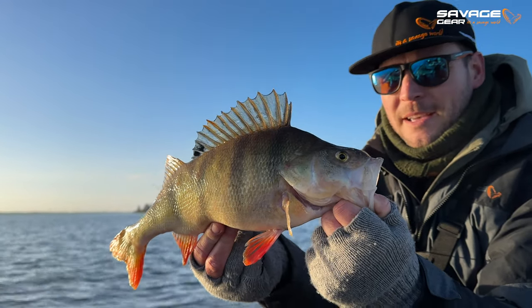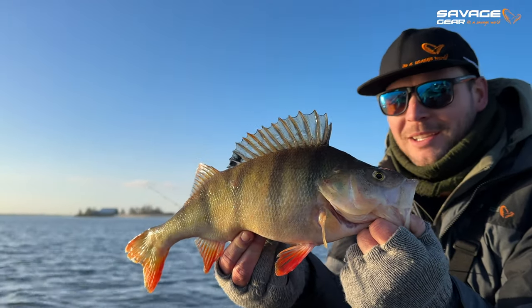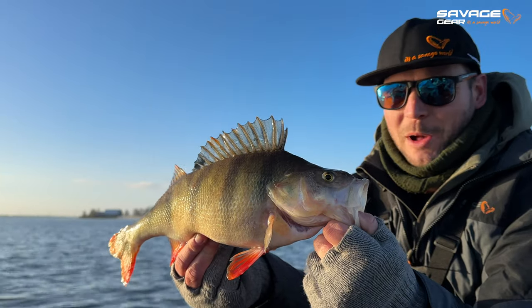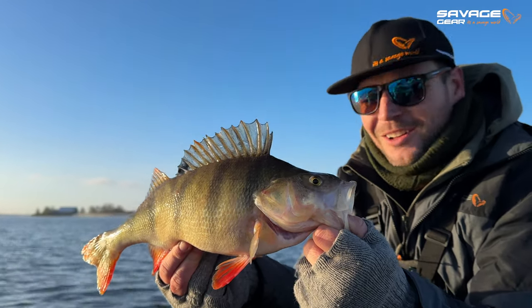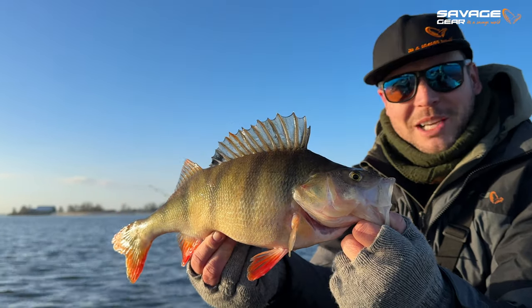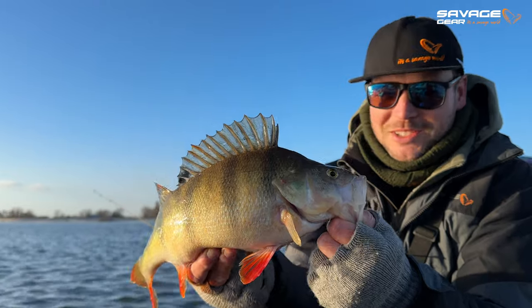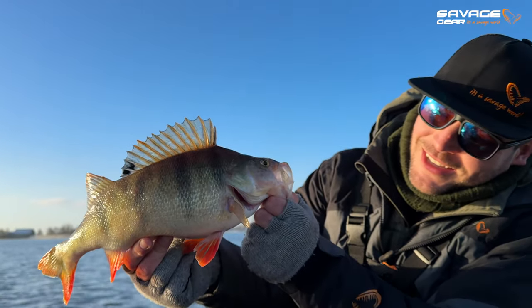I missed one already, and Nico had a really monster perch following his twitch bait. Lovely, lovely fish. It's a really cool way to spend winter fishing as well. Just cast on the shallows, fishing it like pike fishing style, twitching, jerking. It's always a debate if it's twitch baiting or jerk baiting. I like to call it twitch baiting, but I know in the US it's jerk bait fishing. Then you can catch lovely perch like this.